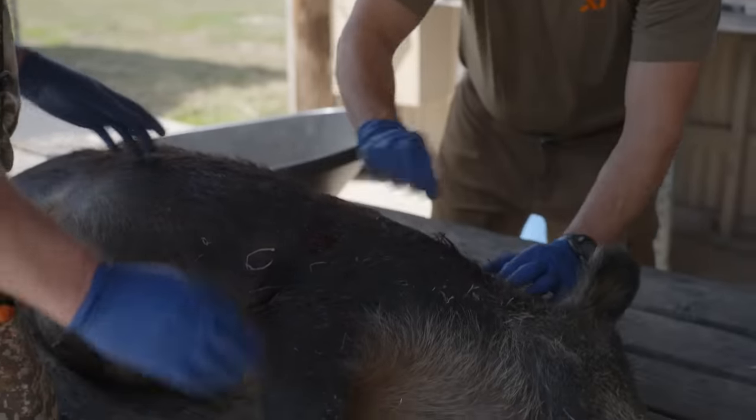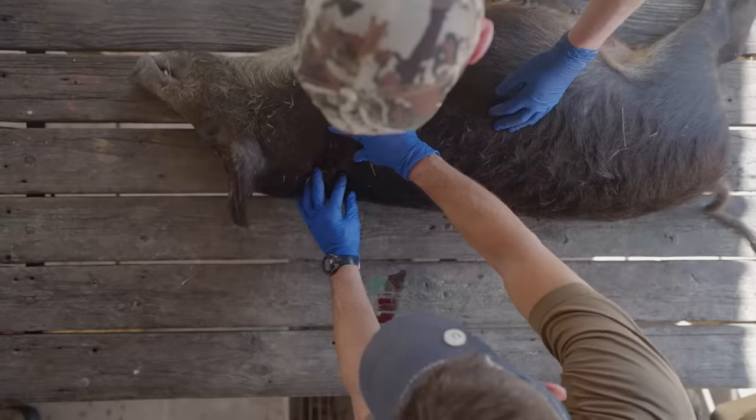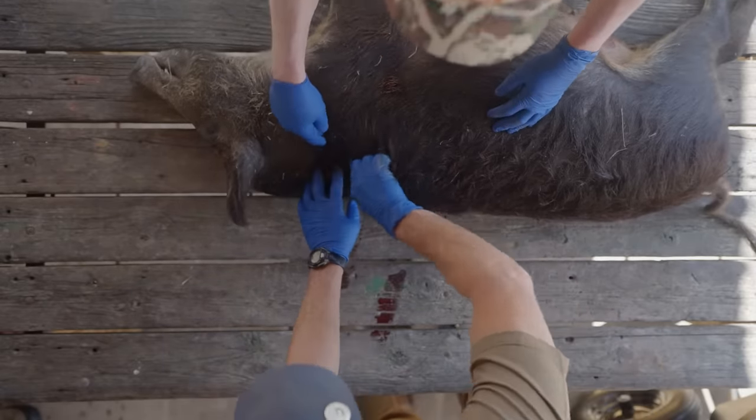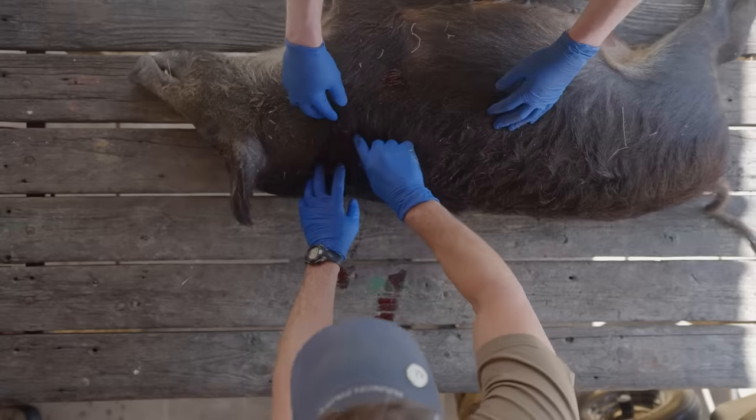The exit wound is right here. Wow. So she rolled pretty good. Feels like top of the scapula. You might have even clipped the scapula. I might have punched through it or something.